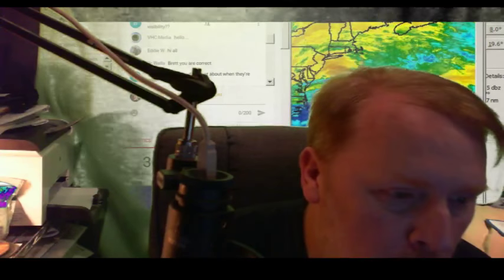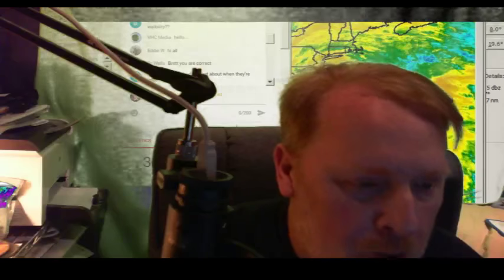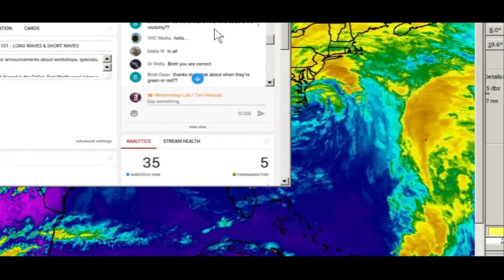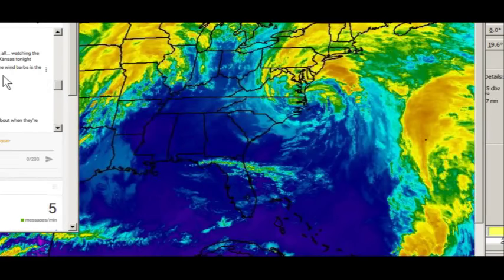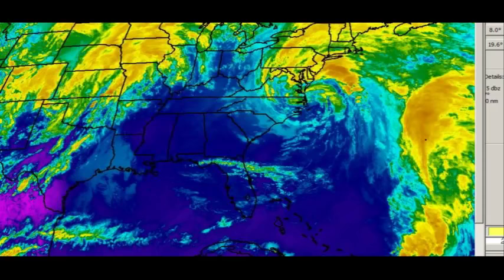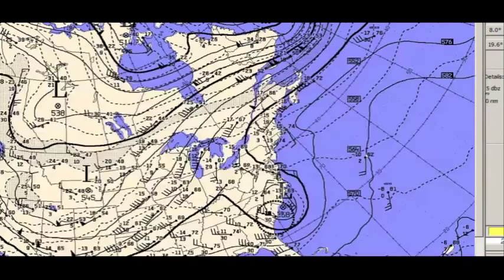Ryan is watching the storms blowing up over Oklahoma City and Kansas tonight. And Brett Dean is asking if the circles on the wind barbs are the visibility. Yeah, Brett, I've seen your question pop up before, and I'm trying to figure out what you're referring to.